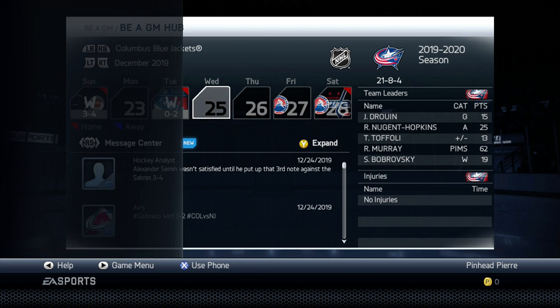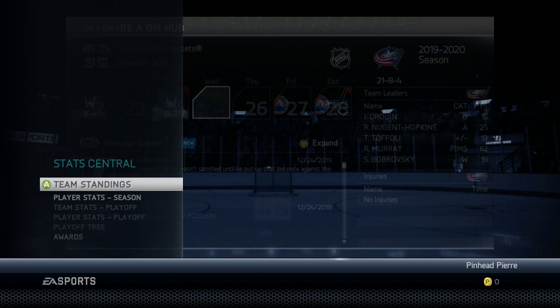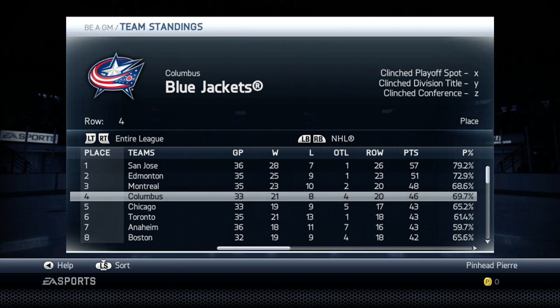Anyway, like I said, scoring is more spread out. That's what I like. But McDavid did have 100 points, so I do have some high expectations. But we're starting to get on a roll here, so I'm not going to change anything. 21, 8, and 4. Pretty good record.